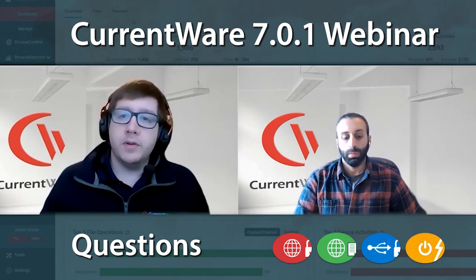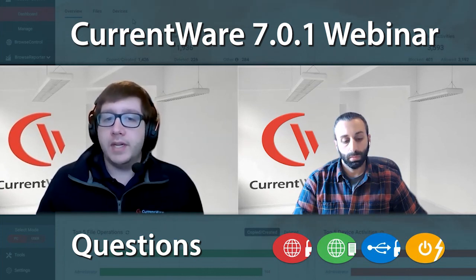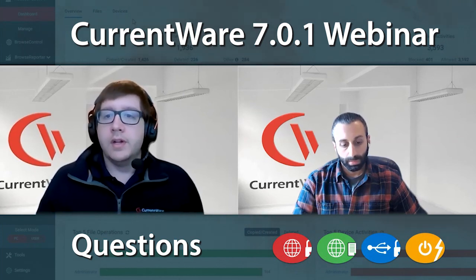From a client standpoint, we do have it on our roadmap to add Mac compatibility in the future. We don't have a specific timeline for that as of yet.